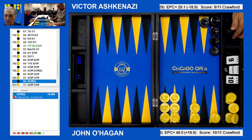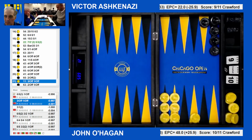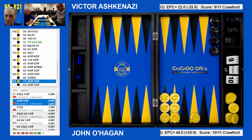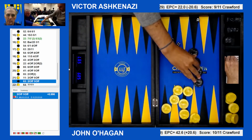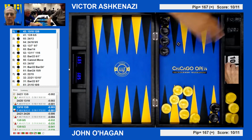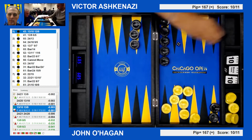Now he has 5 checkers. Still technically possible. John's going to need double 5 or double 6 now. No, that's gin. All right. So after a long match, it's 10-10-11.